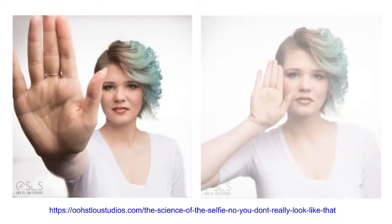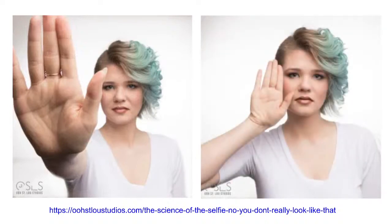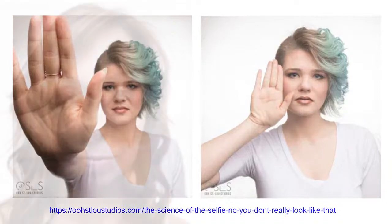All right, so let's talk about whatever's closest to the camera looks largest. So obviously, this is an extreme example. Obviously, we know her hand is not that big, but when it's that close to the camera, that's why it looks so huge. That's why you'll see people that go fishing and they hold out their fish. That's why they're holding it out arm's length in front of them close to the camera because it looks so much bigger. Same thing happens to our face.